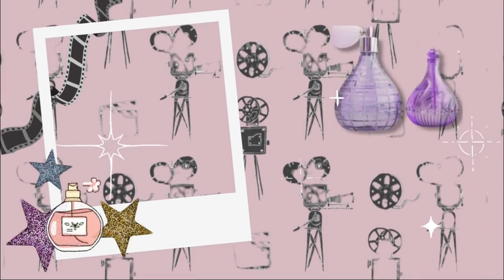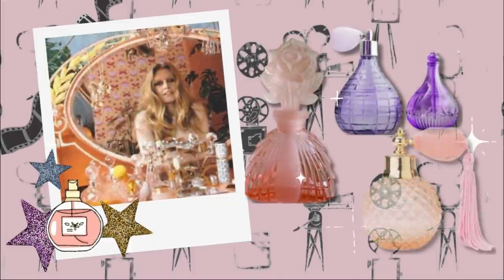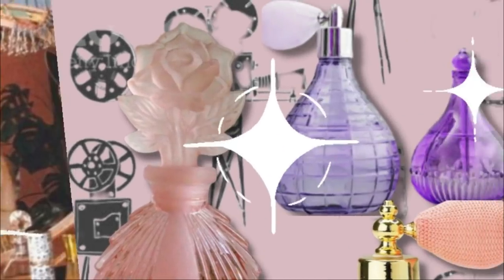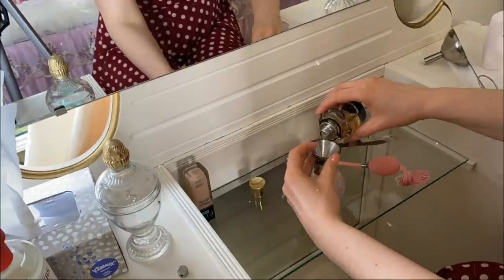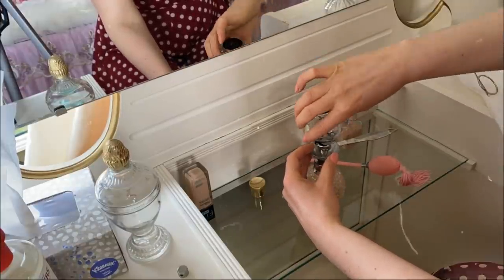And another tip is transfer your perfume into a vintage glam perfume bottle. So I have this Audrey Hepburn perfume, but I ended up dropping it and the spray was broken, so I funneled it into this really cute vintage inspired bottle, and it really adds that beautiful touch to my vanity.